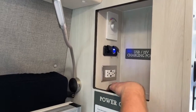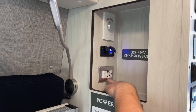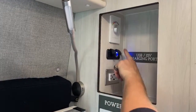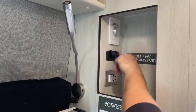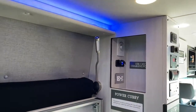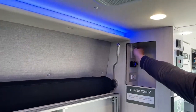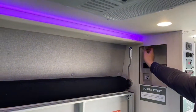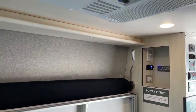And then here we've got 2 110 volt outlets, 2 12 volt USBs, a 12 volt receptacle, and then 2 more USBs. And then this is the control for our RGB lighting. So just kind of a nice scene light kind of thing. If you tap it twice and then rotate it, it'll actually change the color of that light.